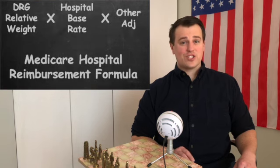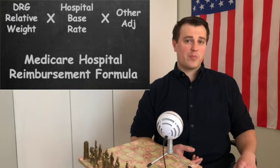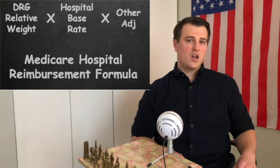So everything I just talked about is how private insurance works, but Medicare and Medicaid are different. Medicare is the insurance program for people over 65 years old. Studies show that Medicare pays hospitals roughly half of what private insurance pays. There's no negotiation between hospitals and the government.